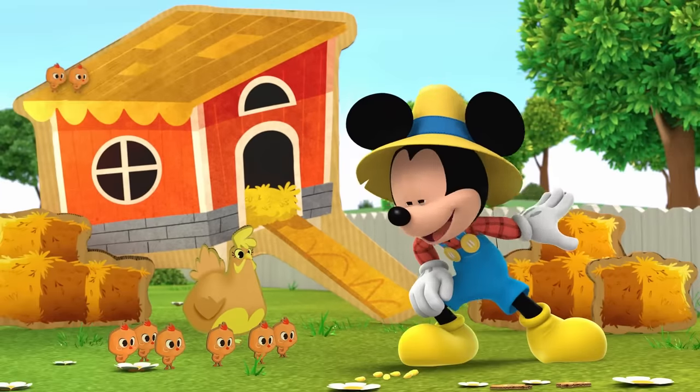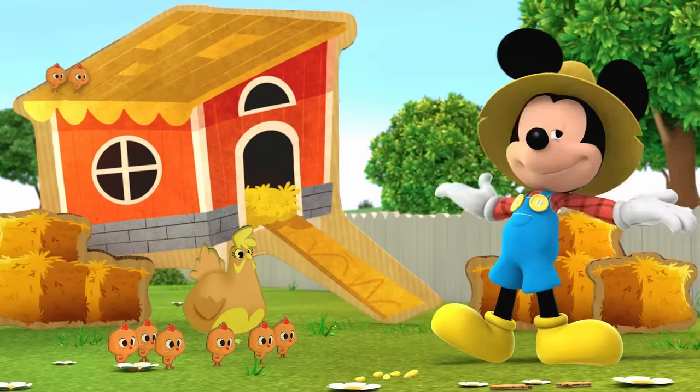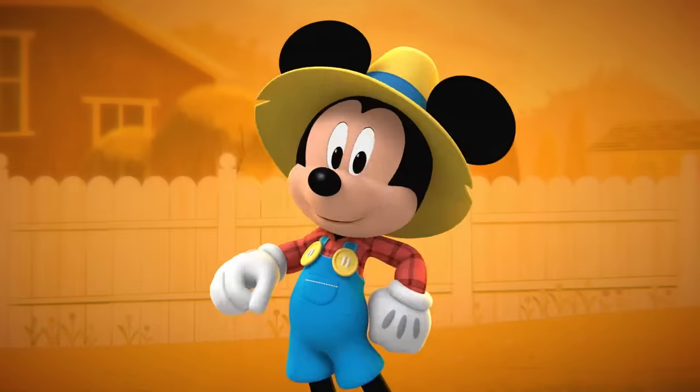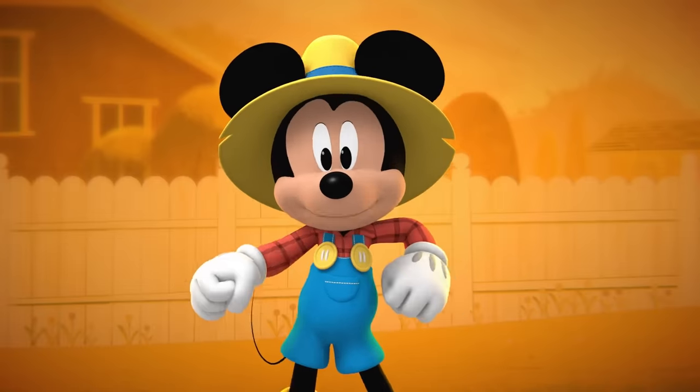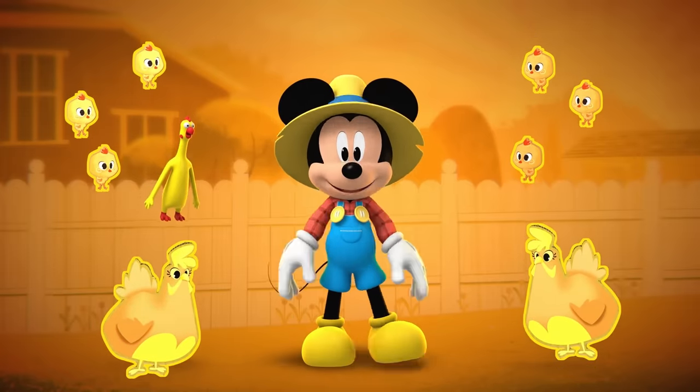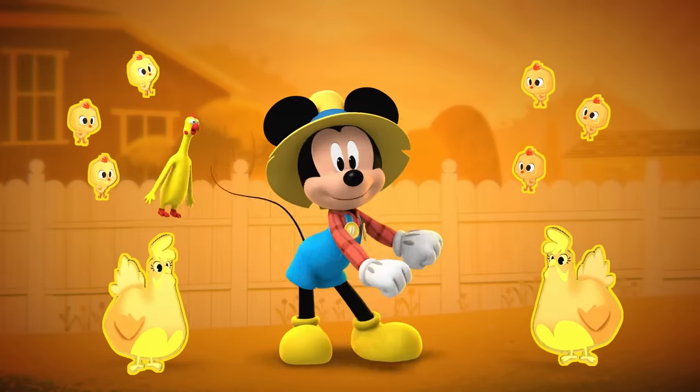Bagak! That made me feel like dancing. Say, how about we do a chicken dance? Flap your wings, strut, strut, strut. Shake, shake, shake your tail feather. Flap your wings, strut, strut, strut. Shake, shake, shake your tail feather.